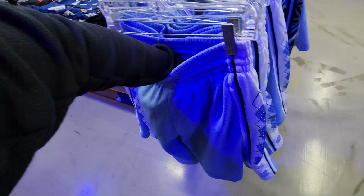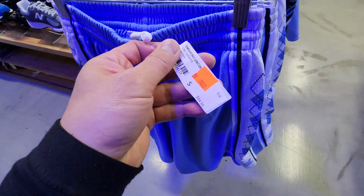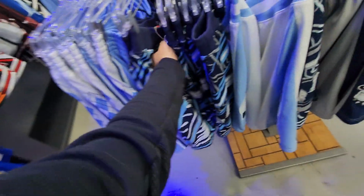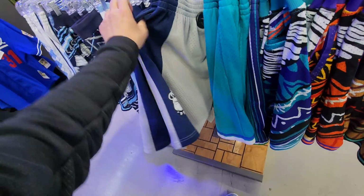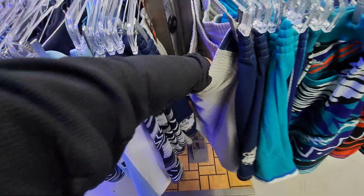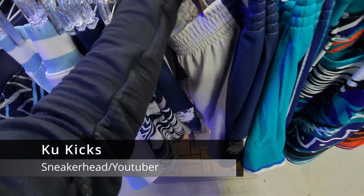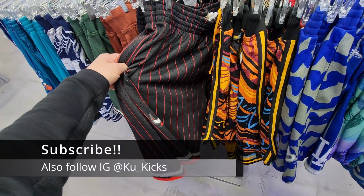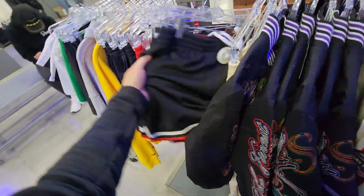And then these are the Swingman ones, not as authentic. Still pretty nice, 75 for these. So you gotta go through each and every one, dude. These are 75. Georgetown ones right here. So yeah, you gotta go through each and every one because they're all priced differently and no huge sales tags or anything like that. 75 for those. So looks like these right here. There's Bulls ones right here. And then these women's. These are the finds right here.